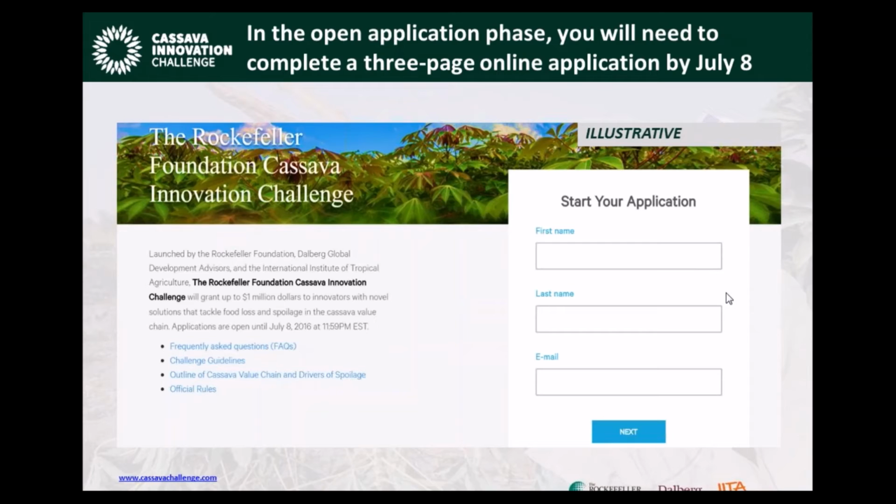For those of you who have either started your application or not yet started it, here is what's required. At first, you'll go to rockefellerfoundation.org/Cassava challenge, and you'll hit apply now, and you'll be brought to this page here. In the open application phase, we have a 3-page application that you'll need to fill in over the next few weeks. First, you need to start your application.